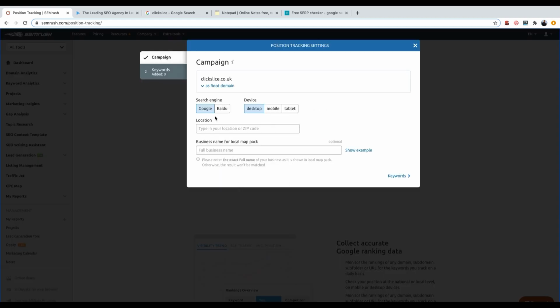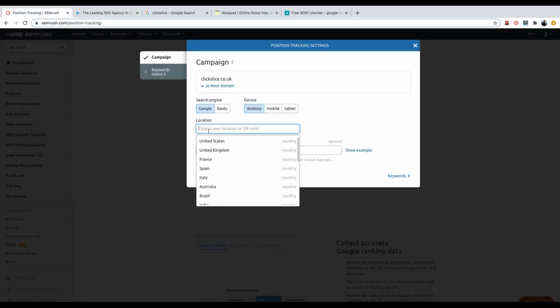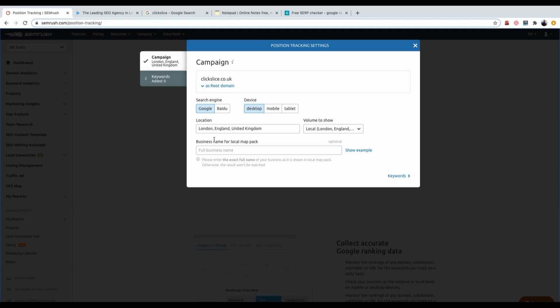For the search engine, you want to ensure you have Google selected. For the device, I typically go for desktop. However, you can go for mobile and tablet. It's completely your choice. There isn't any right or wrong thing to do right here. For location, you want to put in the location your website is targeting. So as ClickSlice is an SEO agency based in London, I'm going to put in London as my location. Like so.